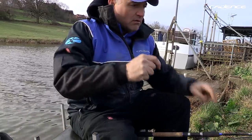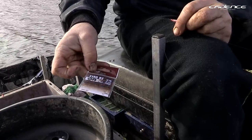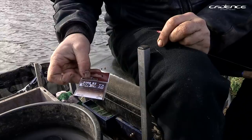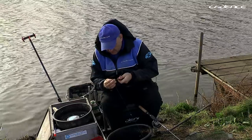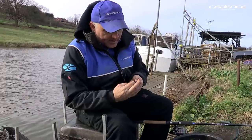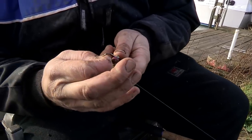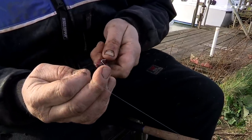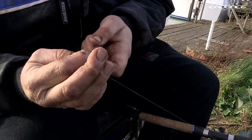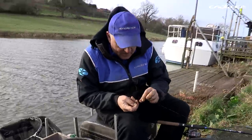So the hook I'm using today in the end is a 16 Sensas B3 180 BZ. I use that for a lot of my bream fishing, and I'm just going to tie that on and we're back in business. Because I'm using a worm and a caster, I'm finding this 16 hook just a bit... Oh, I'll do that again. My fingers are a bit cold. I'll quickly tie that back again. So this is using the Drennan hook tyer, and I'll put 20 turns on that, wet it, and then that's tied.